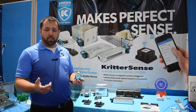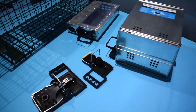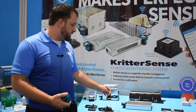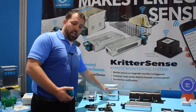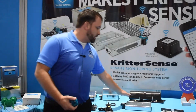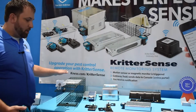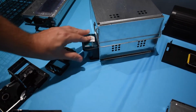So with that, it actually allows us to utilize both sensors to connect to different styles of traps, whether it be a rat trap, a mouse trap, snap trap, a multiple catch trap, another style of multiple catch trap, a tunnel style trap, as well as live animal cages, by just the differentiating of a plastic attachment.